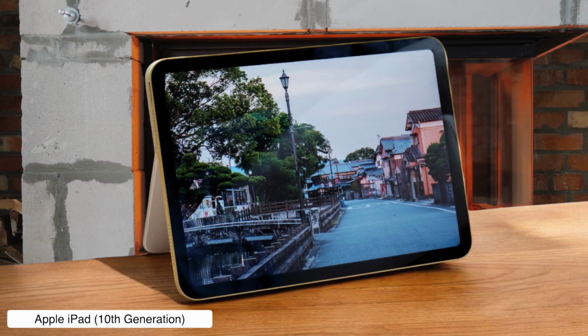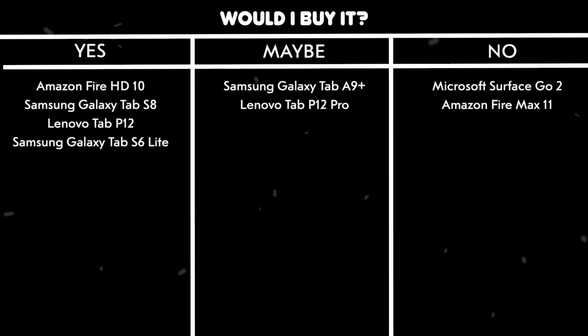Would I buy it? Maybe. If you're deep in the Apple ecosystem and don't care about drawing, it's still a solid tablet despite its weird compromises.